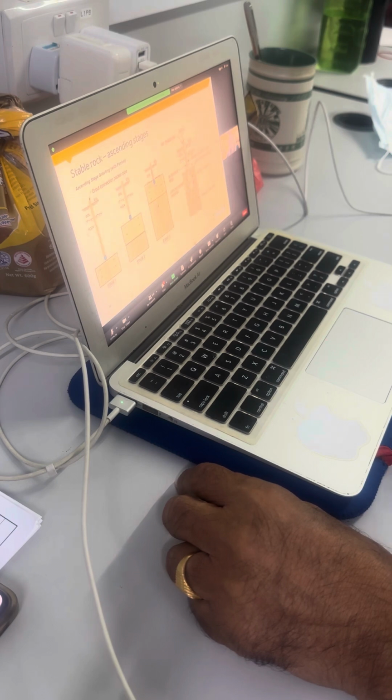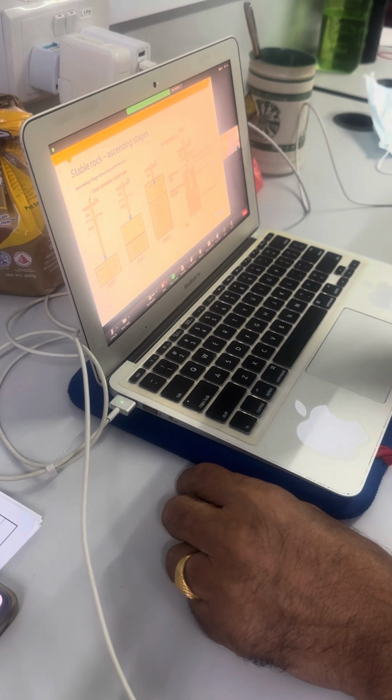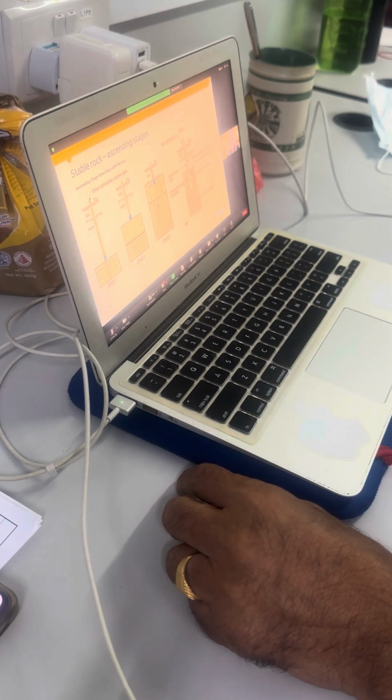So starting with the sequence. When we have a stable rock, it's possible to use an ascending stage method. This means we will drill the hole to the bottom, so to the bottom level where we have to start our grouting work. In this case, with stable rock, we don't need to use casing. So what we do is we will start to inflate back the stage we want to grout. Generally, these stages are around 5 meters.